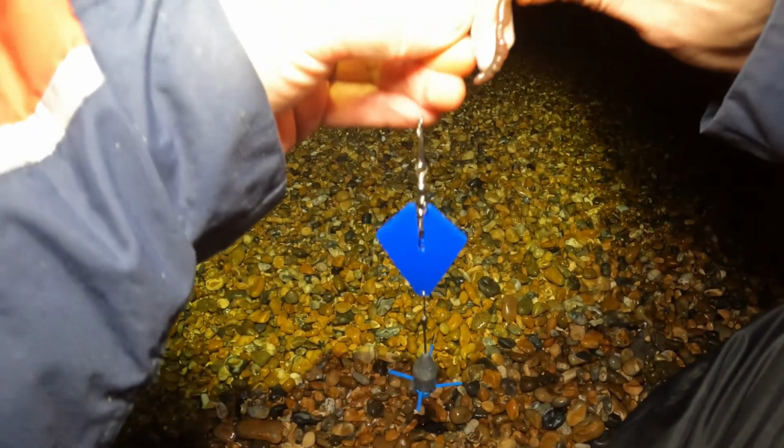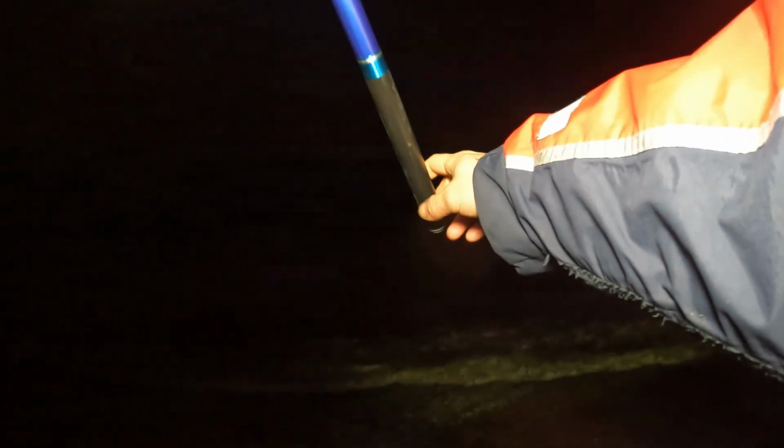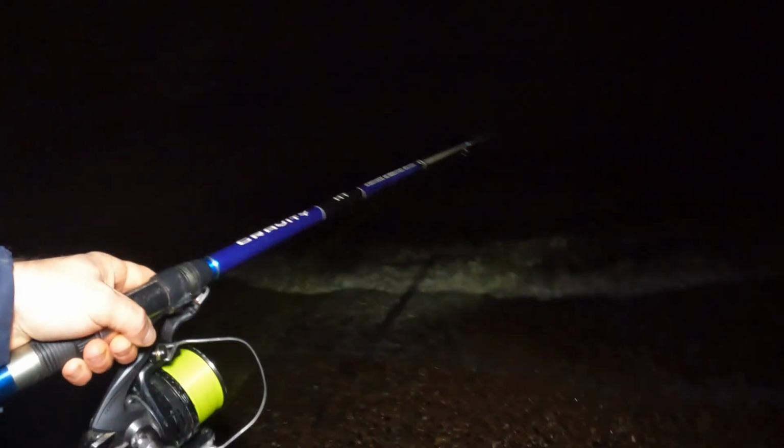Right, all clipped up. Let's get it out. We'll go 11 o'clock. Well, let's go 11:30. Let's be specific. That's going round. That's going round. Let's see how snagged I get.